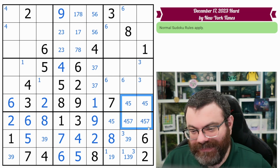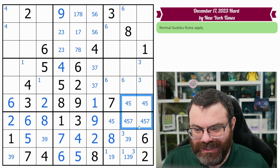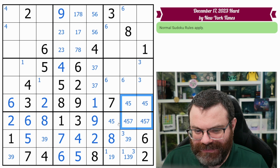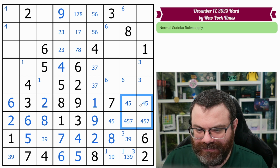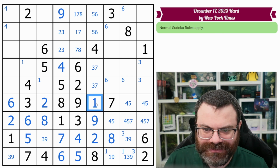This is a unique rectangle. We don't need to use it, but in fact, I don't think it's even all that useful. But one thing I'll point out is that the 7 has to be in one of these two, but that's already done by Sudoku, so it's not even a useful unique rectangle.